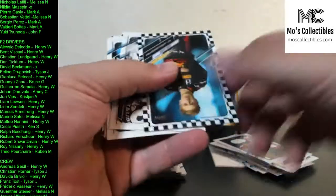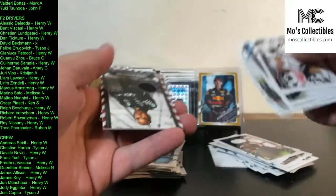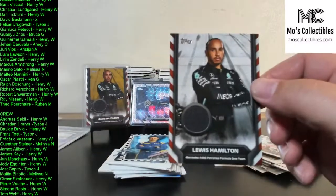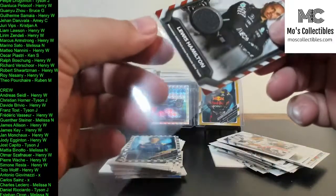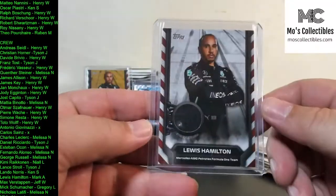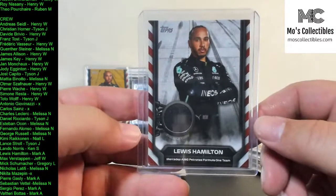Sato, checkers. Mr. Latifi on the flag. Yuri Vips, checkered. Have a night, Mark. Base Lewis on this one. $18 out of $199. And to think, I don't even think you had to fight for Lewis tonight.